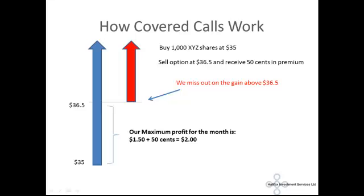Now let's take a look at an example of how covered calls work. Let's have a look at the diagram below. Over here, you can see that we start off by buying 1,000 XYZ shares at $35. That's a total outlay of $35,000. Now, with XYZ trading at $35, we can sell a call for $36.50. Let's say this is for a 1 month period. Okay, so we sell an option with a strike price of $36.50, and for that we might receive 50 cents in premium.